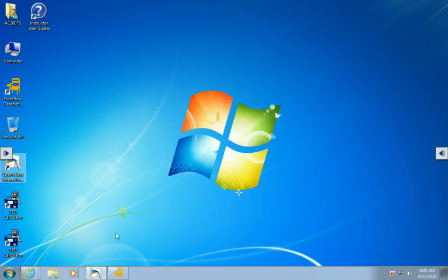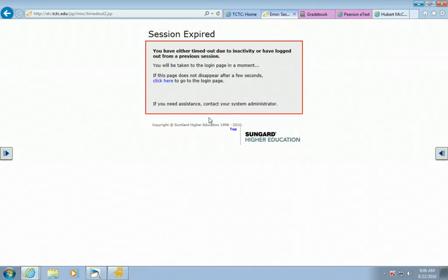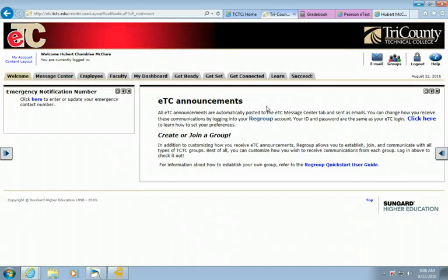Okay, let me go to freaking... Is Blackboard up? I doubt it. Let me see if it's up. Session expired. This is so ridiculous. I'll be around Tri-County Tech in the hallways with my wheelchair when some of these teachers get up to snuff.